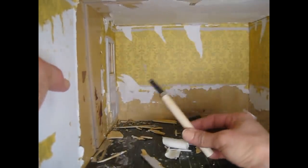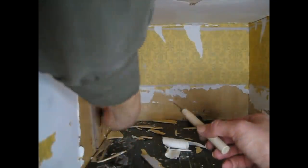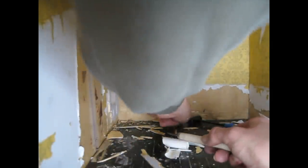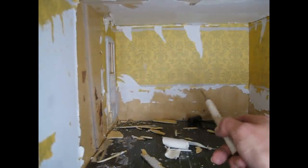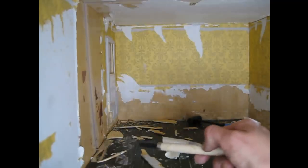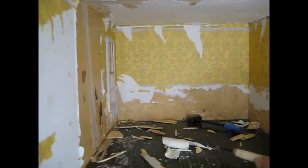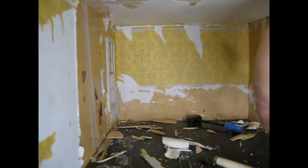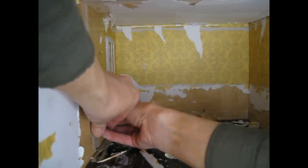So, great little tool. And I'll try it on this side bit as well. I went in a little bit too harsh there. I've cut a bit of a chunk out of the back wall, but I can fill that. And I'll use this again around this skirting area here, the bits that are stuck to the wall. But let me try this bit of paneling.